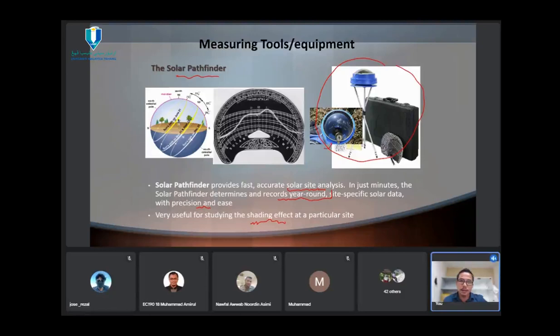This is what we call the dome, and under that we have this kind of chart. We call that the solar pathfinder chart. This specific chart is different for each latitude. It is provided by the company. They give you several types of the solar pathfinder chart for different latitudes.